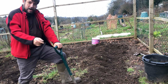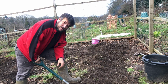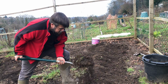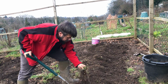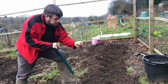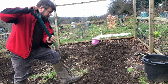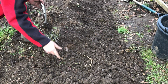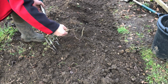Just work back and before you know it, we'll be at the bottom of the plot. It's a dandelion, you don't want that one either. Cooch grass, sprouting. Mr. Worm is our friend. Bindweed is not.